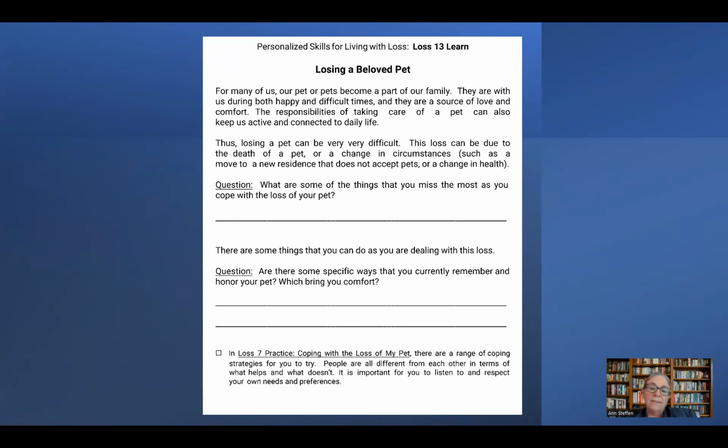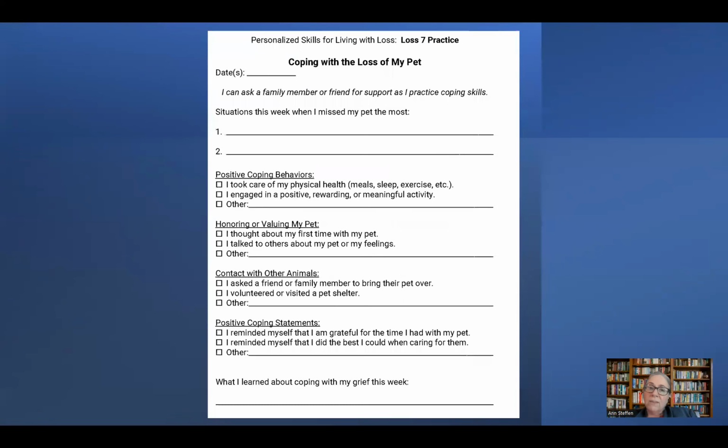And I'm just going to point out an example. Here is a discussion of how to talk through loss of a pet, which can certainly be similar to or the equivalent of losing a family member for many individuals. And so we're beginning to have a discussion of what the loss means in that person's life.